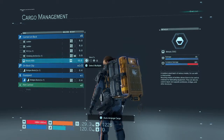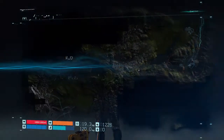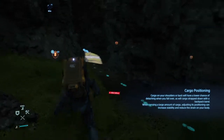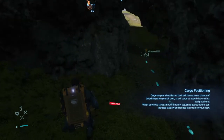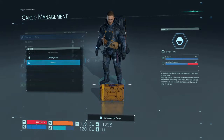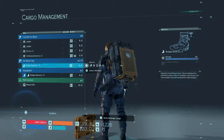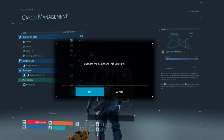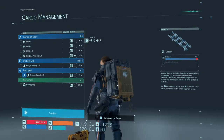I don't need this. I feel like I got rid of it. Metals. Offload. There we go. Changes will be undone. I keep forgetting to hit confirm. All right, let's go.